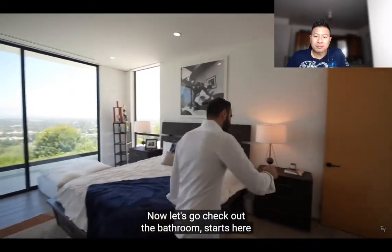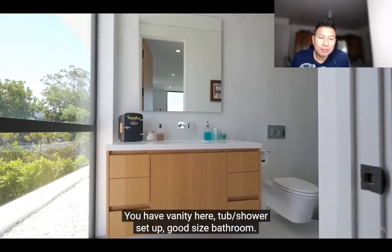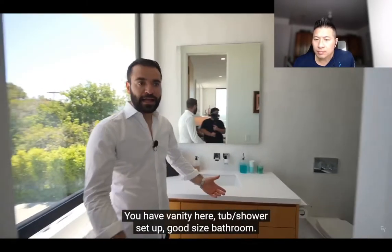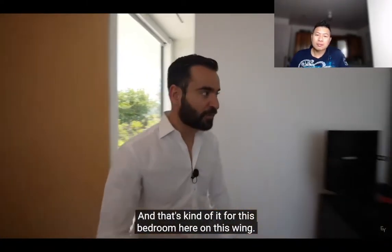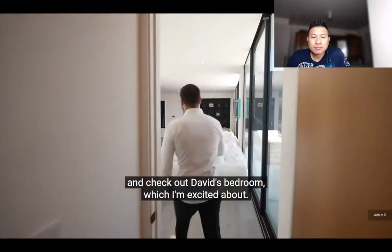So that's it for the room. Now let's go check out the bathroom. It starts here, and a lot of natural light coming in. You have a vanity here, tub shower set up, good sized bathroom, and that's kind of it for this bedroom here on this wing. Now we're gonna go to the other side and check out David's bedroom, which I'm excited about.